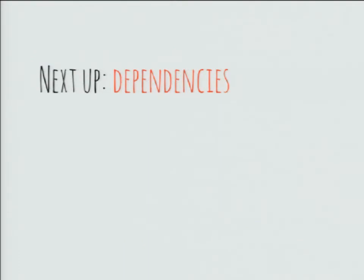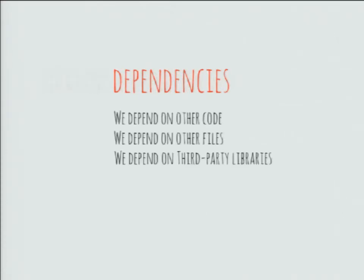Another very important thing to think about is dependencies. Usually when we code, we depend on a lot of stuff. For example, at runtime, we depend on some other code. We might depend on jQuery, we might depend on some state or some logic in our application. We might depend on other files, for example, just having the jQuery file loaded. And we depend on third-party libraries: Underscore, Backbone, Angular, jQuery. So we're just going to take a look at each of these in order.